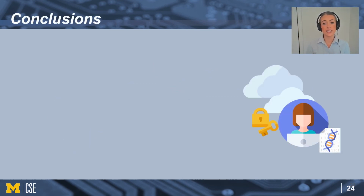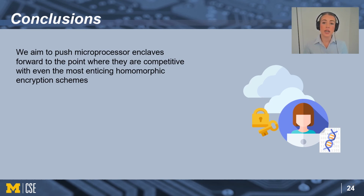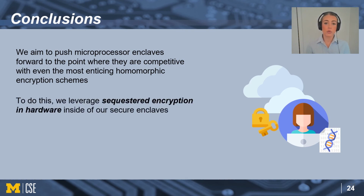In summary, existing techniques to protect private data during computation are essential, but have proven to be either non-durable or costly. In this work, we aim to push microprocessor enclaves forward to the point where they are competitive with even the most enticing fully homomorphic encryption schemes. To do this, we leverage sequestered encryption in hardware. With the support of this mechanism, we can maintain data confidentiality in all hardware structures and ensure that sensitive data is never observable to the operating system or another process.